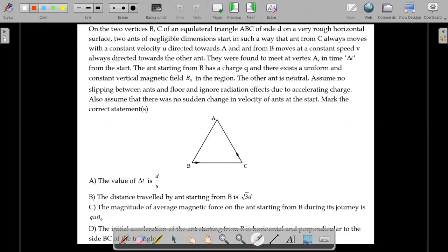So constant velocity you could call it. The other constant speed that I spoke of for ant B is the speed v. They were found to meet at vertex A. Okay, there are only two ants here. The vertex A is the destination for both of them. So whenever C, which moves in a straight line, reaches A, it seems the speed v of B is also such that it moves and meets that other ant at point A. All of this happens in delta t from the start.